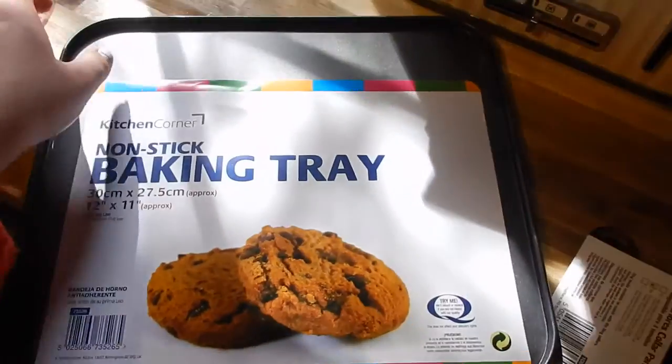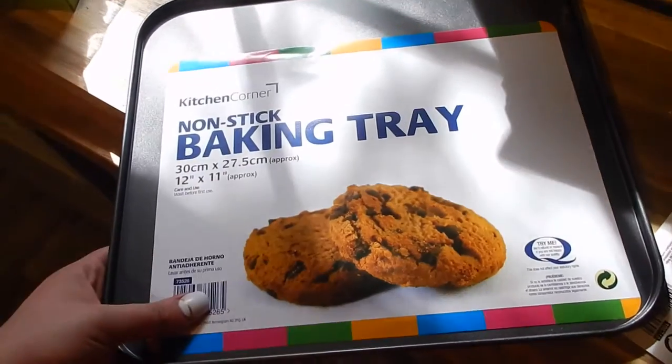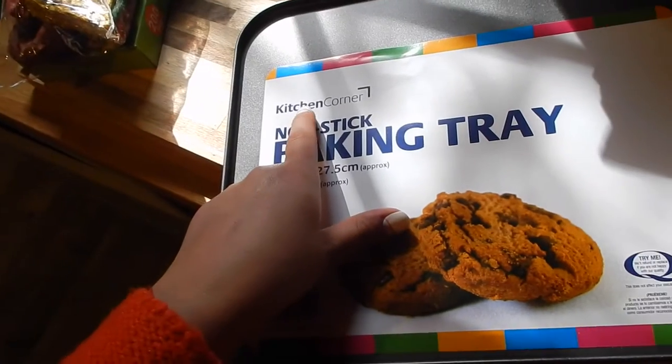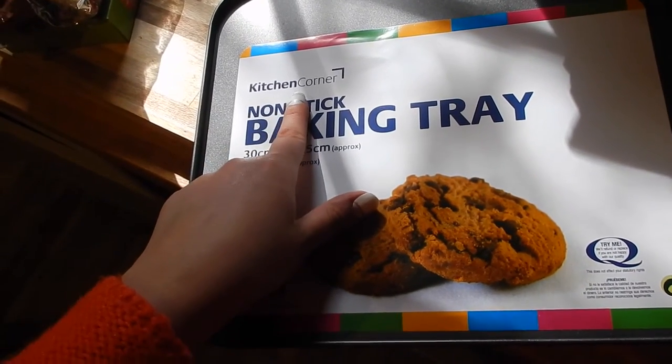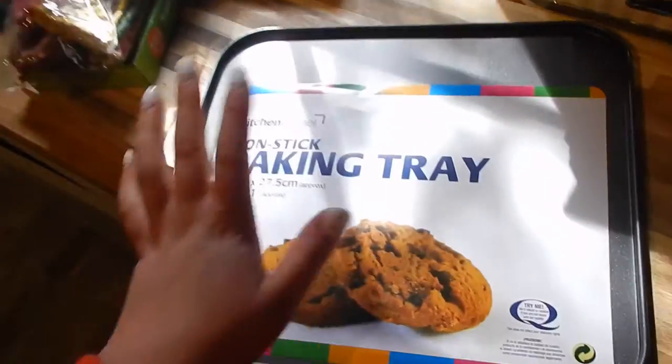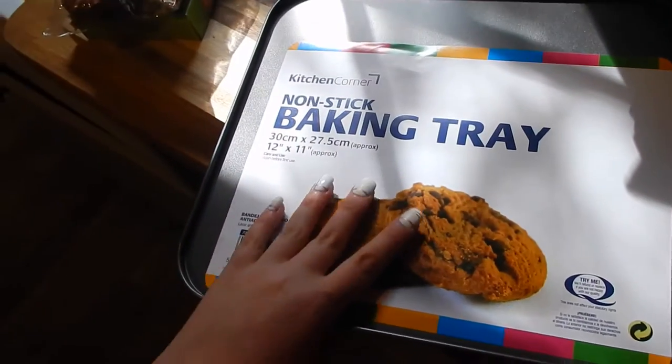Then I got a non-stick baking tray. I love Poundland's baking section. It's called Kitchen Corner, but there's another one as well, which is quite kitschy, girly. But yeah, their baking stuff's really good. So I just picked up one of these. It's only £1. Really, really handy just for our oven.